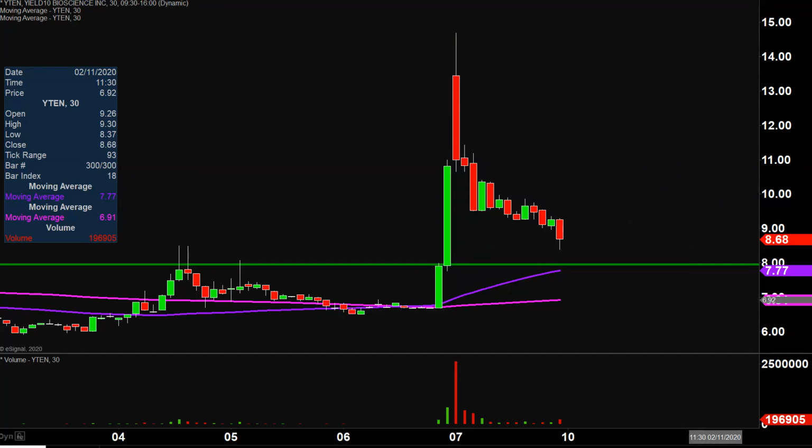But all in all, like I said, to summarize today very quickly, total gap and trap. Now it's just a question going into next week of, is this gap and trap going to turn into a pump and dump? We'll see what happens.